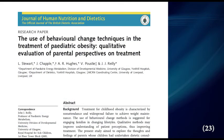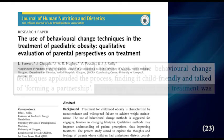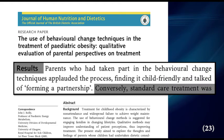Stewart et al. in 2008 found that dietitians delivering behavioural therapy were well received compared to those who didn't. Parents who had taken part in behavioural change techniques for their children applauded the process, calling it child-friendly, and spoke of forming a partnership.